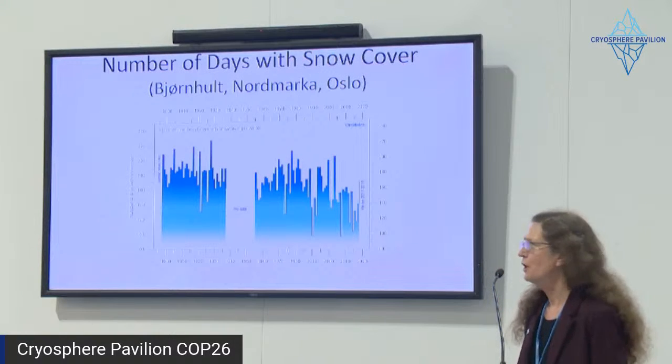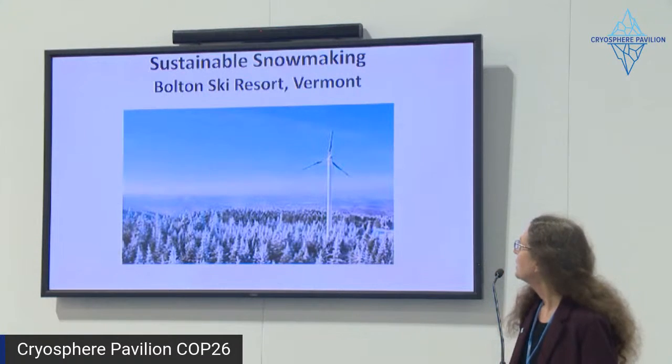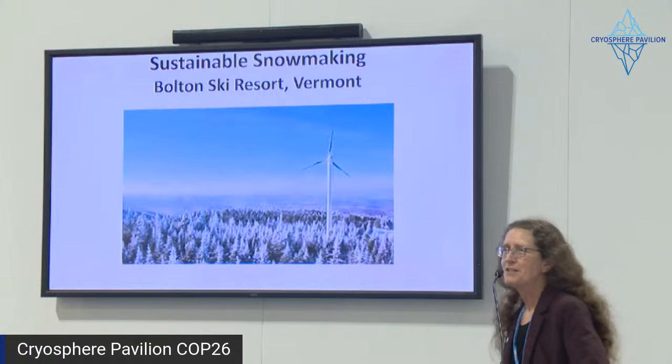So here again, it's up and down. It's very variable from year to year. Nevertheless, a very clear downwards trend. Now I'm going to talk a little bit about some of the solutions.